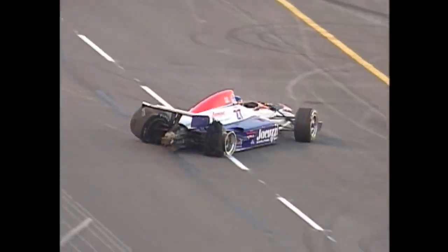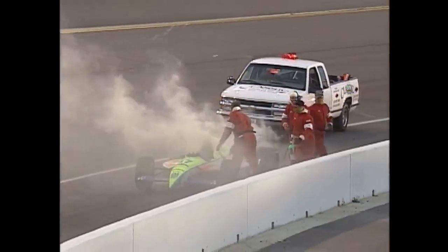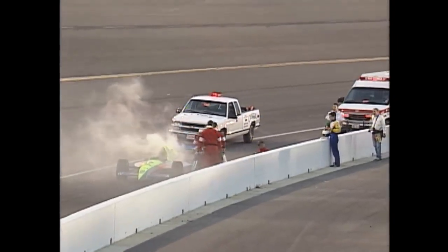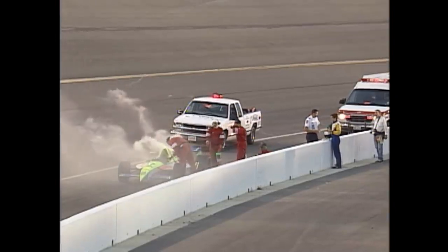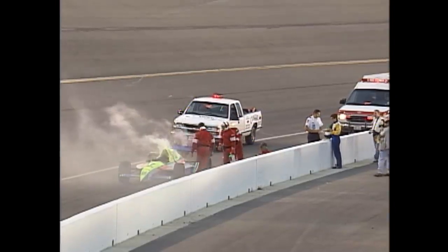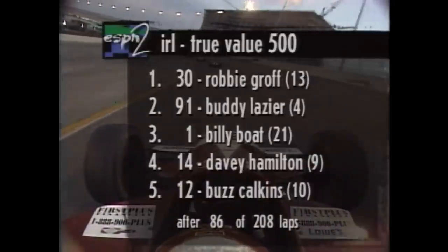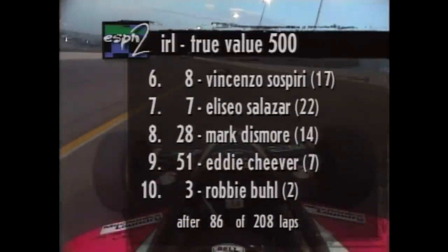And then under the yellow for this, we've had some action in the pits that created a lead change for us. And then Alfonso Giafoni brought the 17 car to a stop, and on fire, he climbed out safely. You can see him at the right of your screen there, still watching the rescue crews as they try to get that fire shut down and get the car safely out of the way. On board with Eddie Cheever as we're under yellow with 86 laps completed at the Texas Motor Speedway. And for the moment, it's Robbie Cross being shown in front.